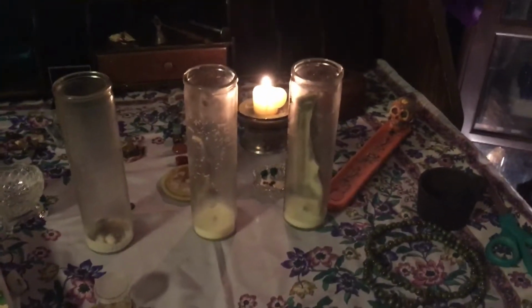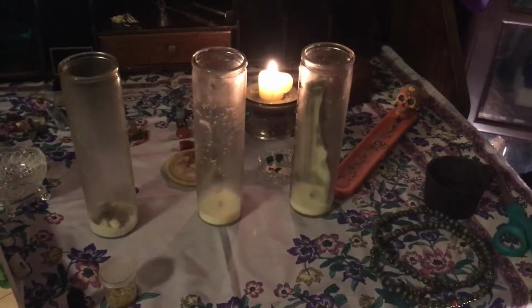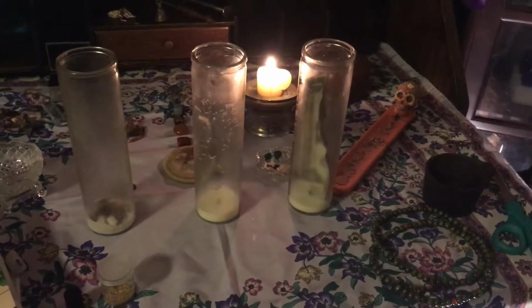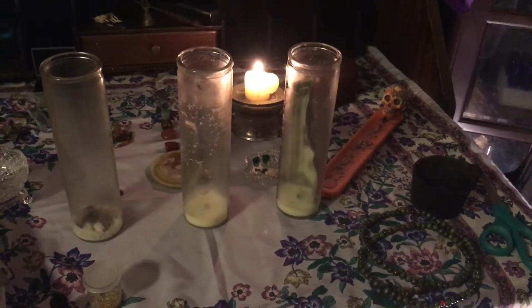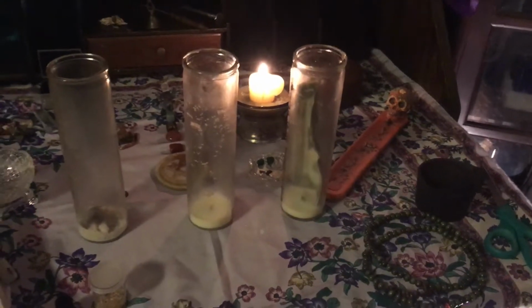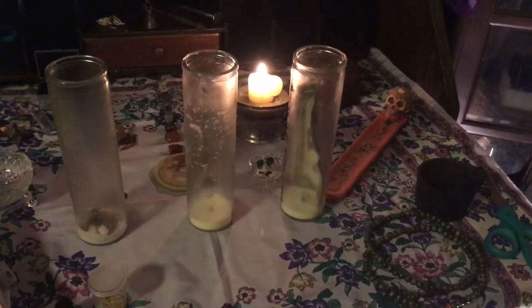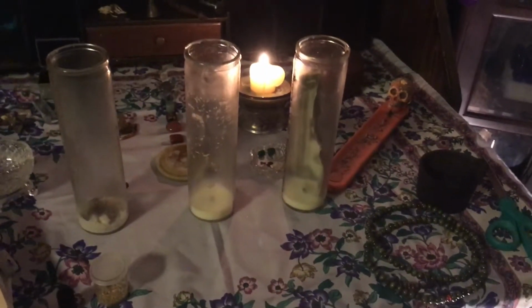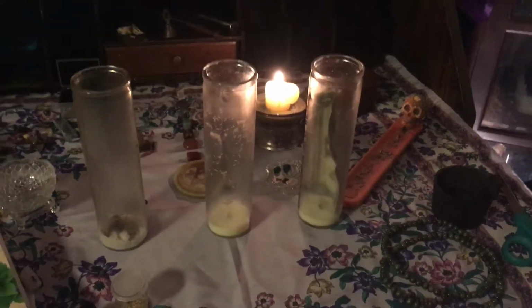I'm super excited. I just finished running this candle spell. I actually just called it to a close, not yesterday, but the day before. I felt that I had finally gotten the feeling that my request was going to be answered, and that my work was going to be fruitful. So I wanted to share it with you because I was so excited about it.